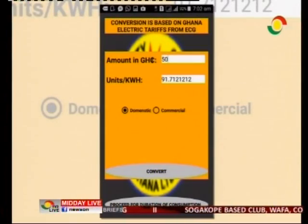So, for instance, I normally buy maybe 50 Ghana cedis or 100 Ghana cedis. If I have the app on my phone, how would the app tell me how long that 50 Ghana cedis is going to last me? Okay, so this is the second interface you're talking about. The first interface just does the conversion for you. If you are a prepaid customer, you know about the kilowatt. The app assumes what you input is what you intend to use for the month. So when you put in 50 Ghana cedis, whether you are a domestic or commercial user, it will convert it for you to know the kilowatt.